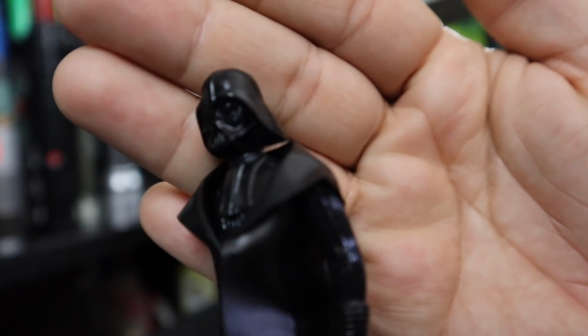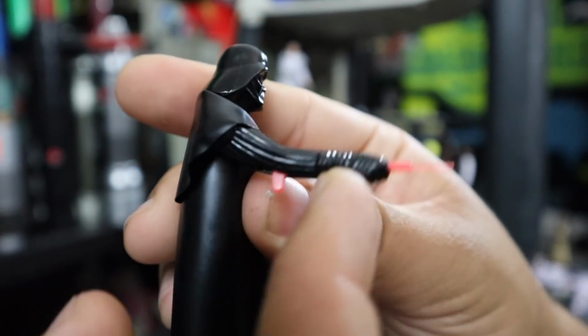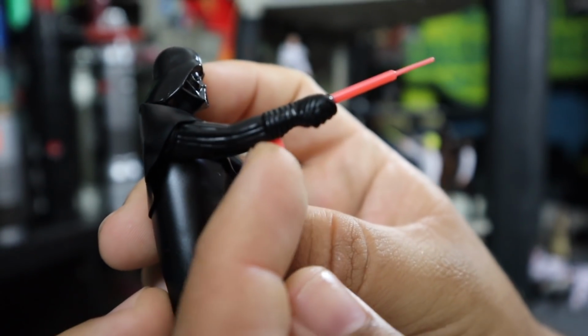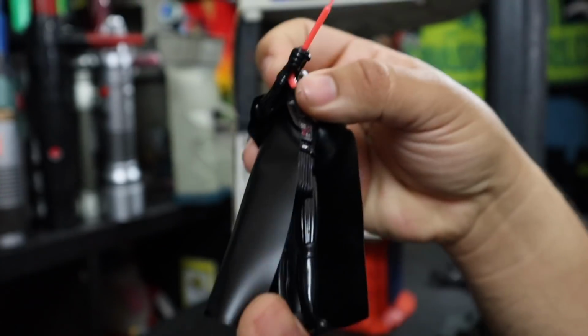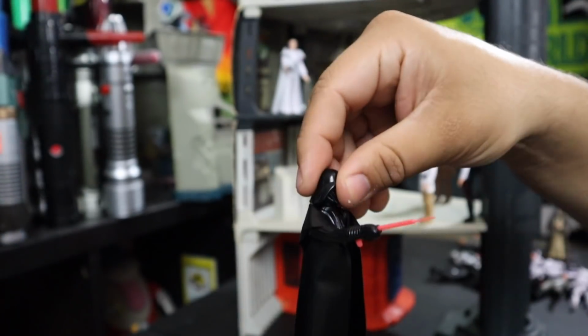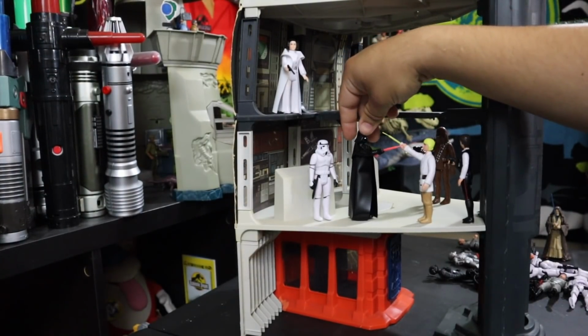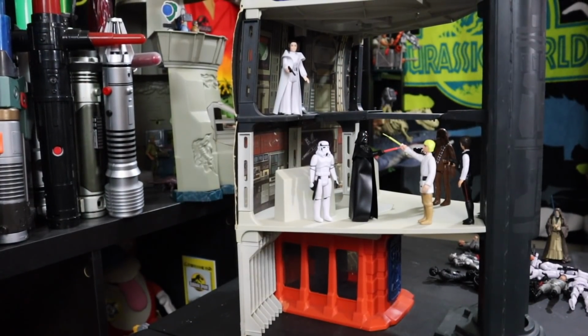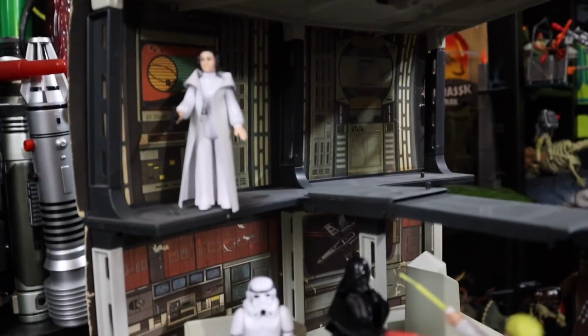It's a little better. There we go, we can see it better. That's so cool. And here's lightsaber action. I'm going to get demonetized for that. There we go, that's awesome. You gotta have the classic battle. Oh my goodness, I love it. Take a look. There they are in their natural element.